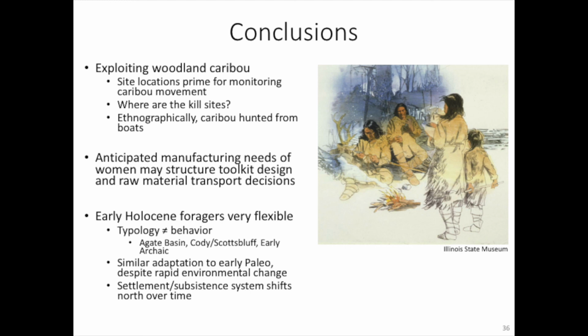Another thing that's kind of unexpected, at least as far as Paleoindian behavior goes: people always talk about how mobility decisions, toolkit design, and transport should all be geared around big game hunting. So you tailor your whole toolkit in anticipation of times of really intensive hunting. It's focused around what's the best way to transport raw material for things like projectile points. But that's not what we see in these assemblages. People are transporting big blocky cores. They're focusing more on that kind of transportation. So it may actually be the anticipated manufacturing needs or time stress of women that's structuring how toolkits are designed, because hide scraping and clothing production is such an important control on what's going on during the year.